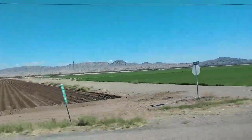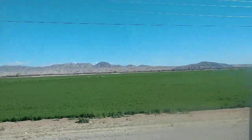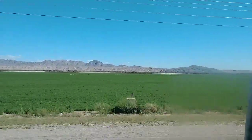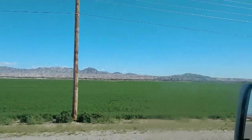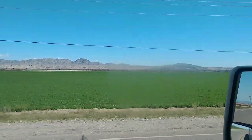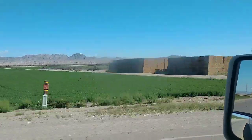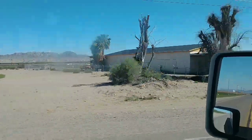Yabbadabbadoo! Here's a little peek of what the desert looks like in this Colorado River Valley. When it's irrigated, it's green and it blossoms beautifully. I believe the mountains over there are the Kofa Mountains. Might not be.